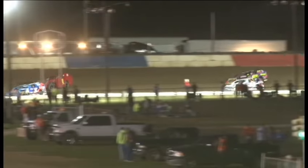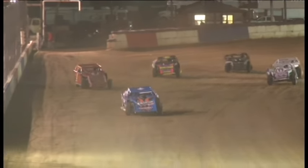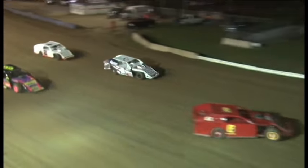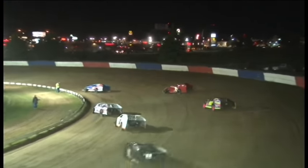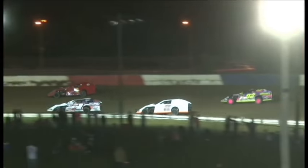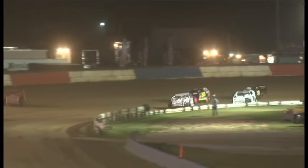Shaw running in that 4th place spot right now, or excuse me, 5th place spot. And crossing the line, that's the number 4 making a nice pass here at the line to take that 4th position. Shaw looks on the inside, going into turn 3 in that 4th place spot. Can't make the pass.